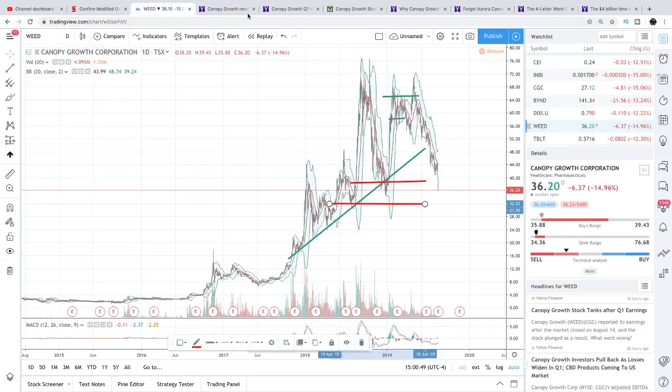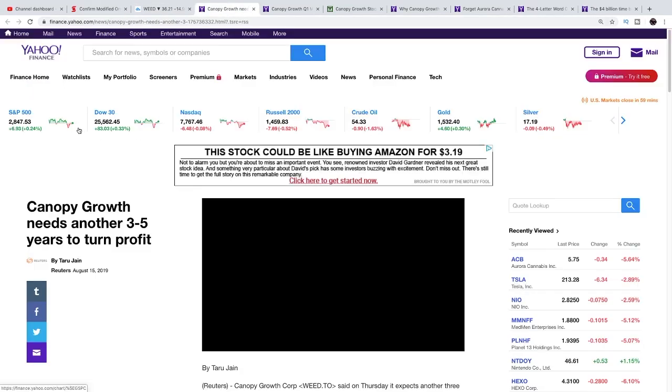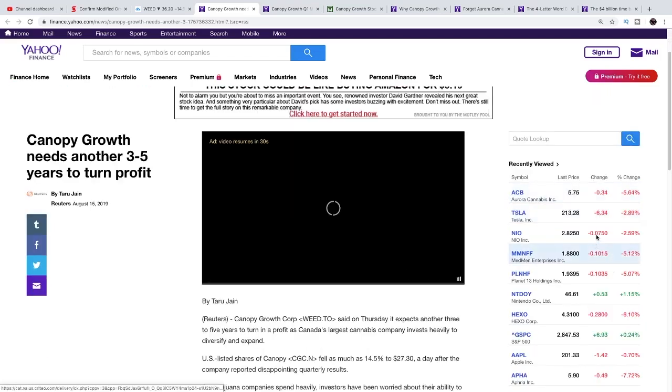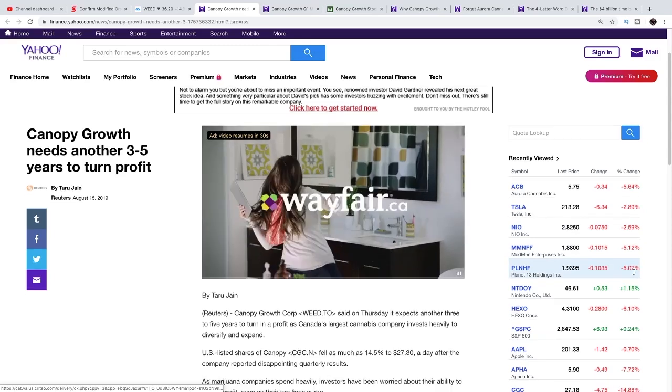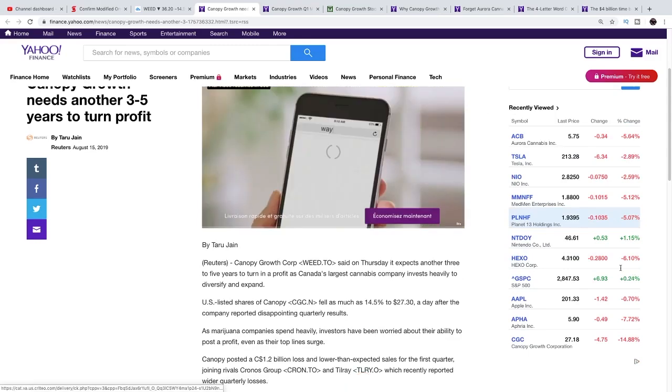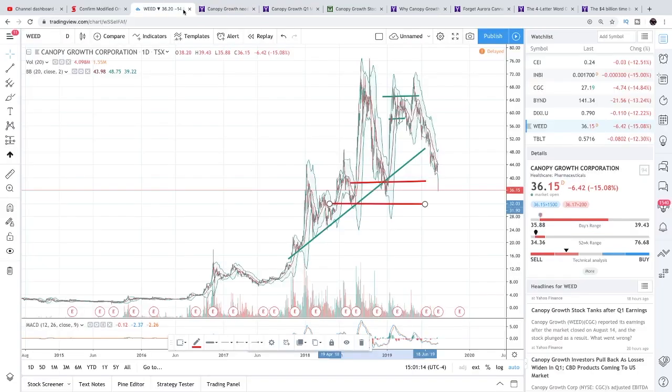So now we're going to take a look at, and just as I refreshed it, the S&P 500 is now in the green, so markets might slowly be recovering before the end of the day. But as you can see, Aurora Cannabis is currently down in the red, 5.64%. Tesla is down 2.89%. NEO is down. Planet 13 is down 5.07%. Hexo is down 6%. Afria is down 7.7%. And of course, Canopy Growth currently down 14.8%. If we're looking over here, they're down 14.96%. Huge sell-off. Also, I did purchase some Canopy shares today.